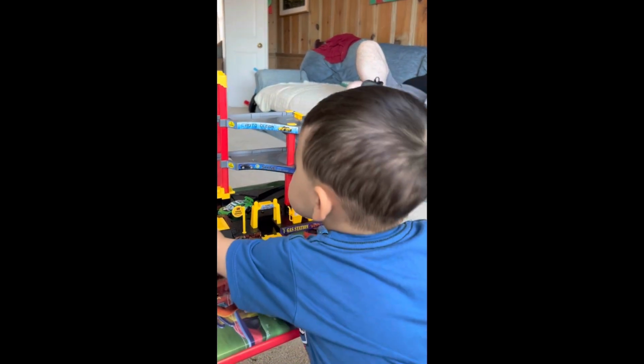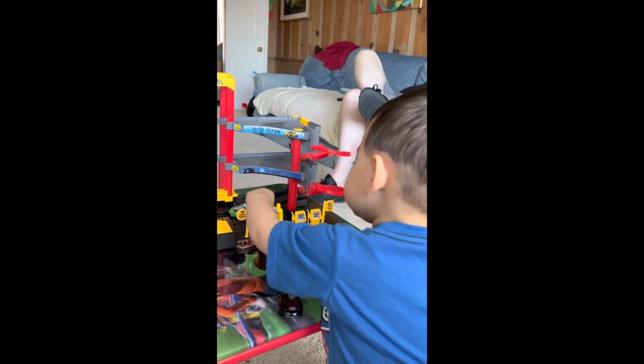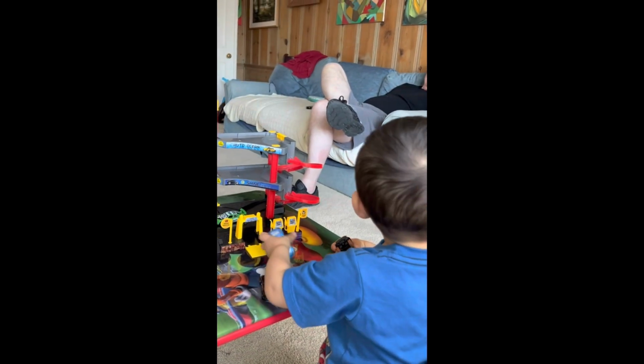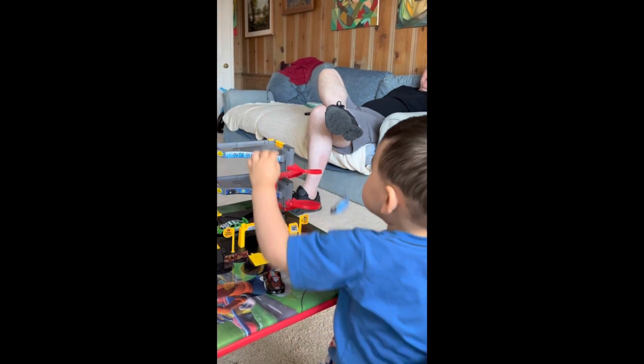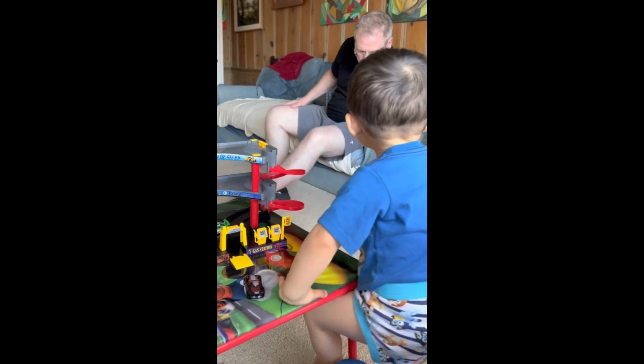Whoa! So nice. Smart. So amazing. Yeah. How about the blue car? Slide the blue. Can you slide the blue car? Yeah? Let me see. 1, 2, 3, slide the blue car. Whoa! Kaboom. Kaboom.